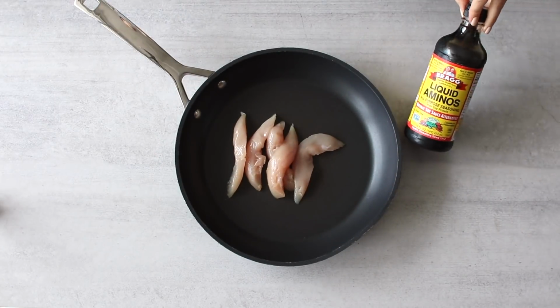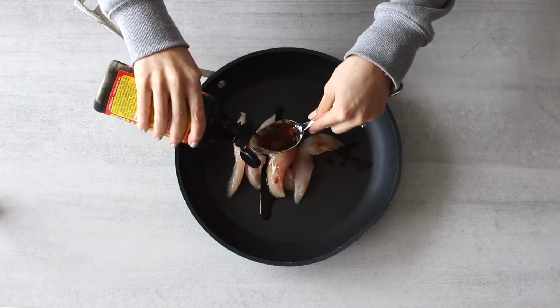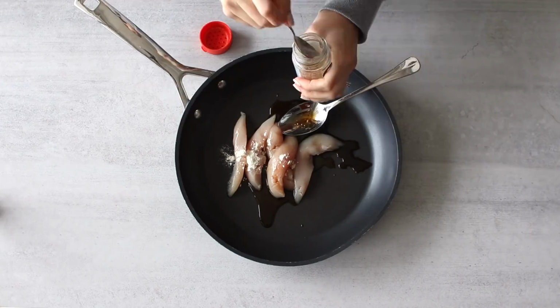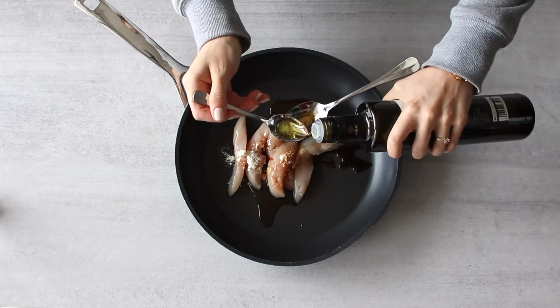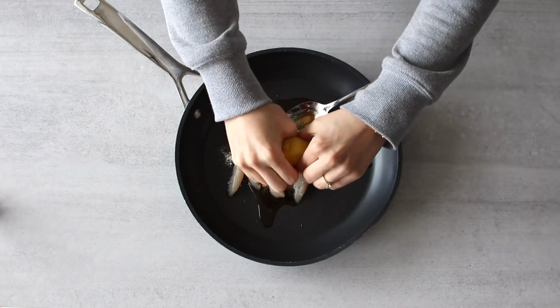To that I'm adding about 2 tablespoons of those liquid aminos. You could also use soy sauce instead if you wanted to. And about 1 tablespoon of maple syrup, about half a teaspoon of onion or garlic powder, a little pinch of ginger powder or about 1/4 teaspoon, chili powder, about half a teaspoon of oil, salt, pepper, lemon juice. Toss that around on the stove over a medium to high heat until the chicken is fully cooked and it's nicely browned.